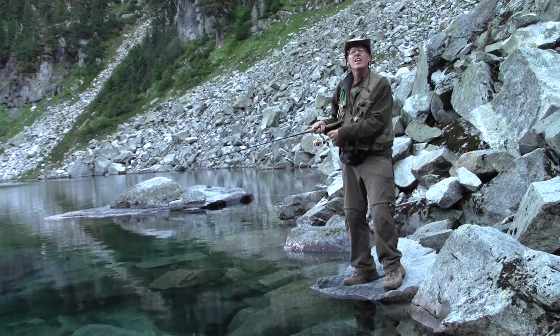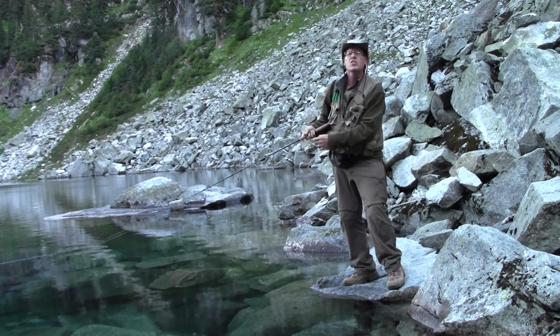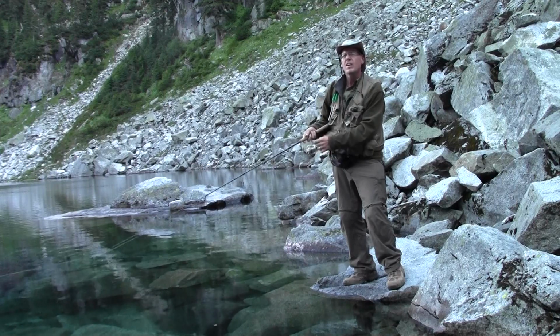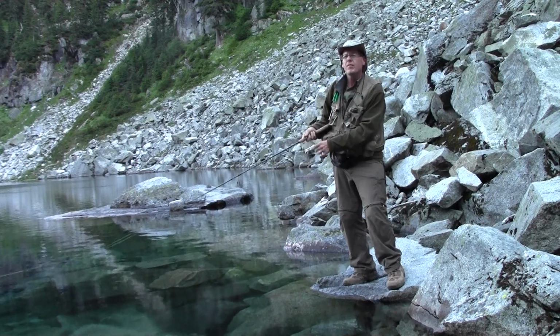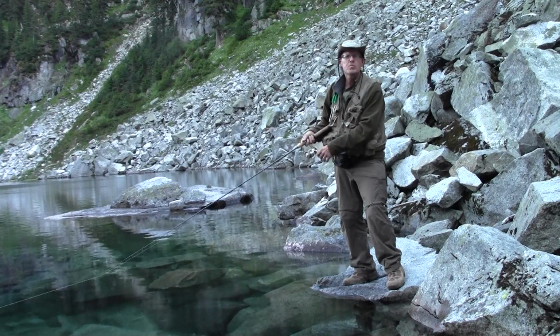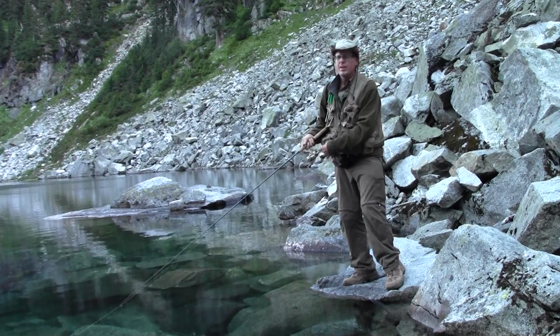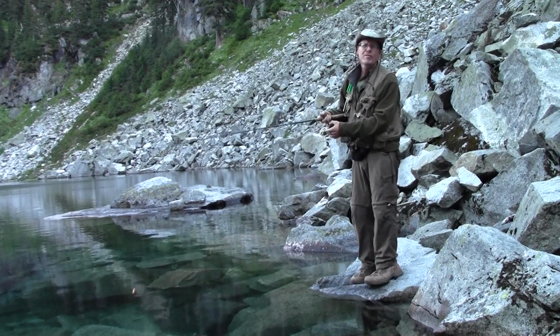It's dusk and the big fish are starting to come out. Earlier I was just getting little 6-inch guys, but now I'm getting the fish that are around 12 inches, and they're taking a spinner, just cast out and retrieve. They put up a great fight.